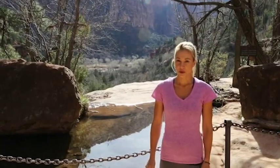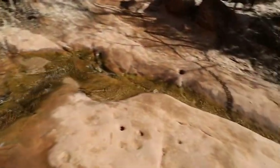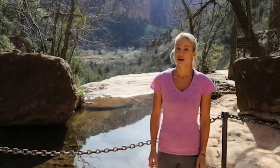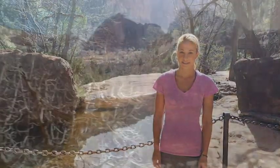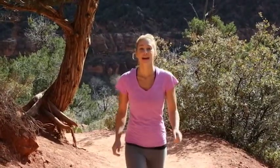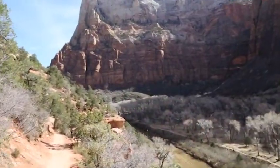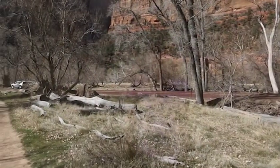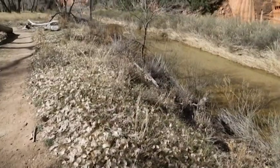I've reached the middle pool, one of 3 stops along the Emerald Pools Trail. There is the lower, middle, and upper, and you can choose to go as far or as little as you choose. I'm currently hiking the Kayenta Trail on my way to the grotto. The Grotto Trail is located on the base of Zion and is just a leisurely stroll along the Virgin River, connecting Zion Lodge with the trailhead to Angel's Landing.